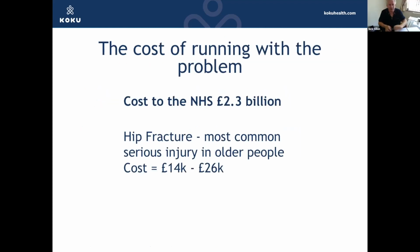And obviously, she's listened to us about what's the cost of running with the problem. And you'd be amazed at the number of people we give the template to, and they end up doing their own thing. And we say, well, where's the cost of the problem? It's funny, but she's really stuck to this. 2.3 billion. It beggars belief. Hip fractures, the most common injury. And on that other slide, I didn't know this, 30% of people who have one end up dying. It's frightening.